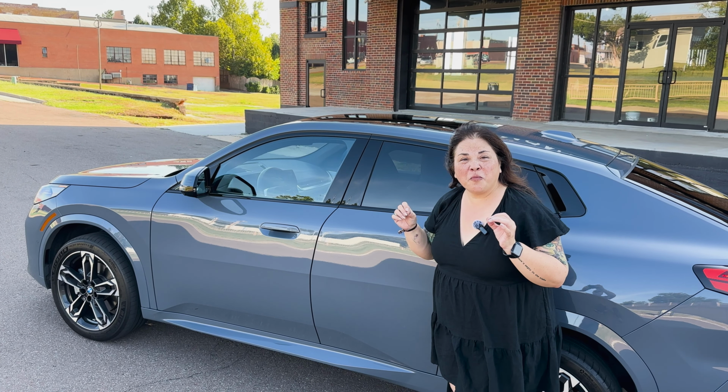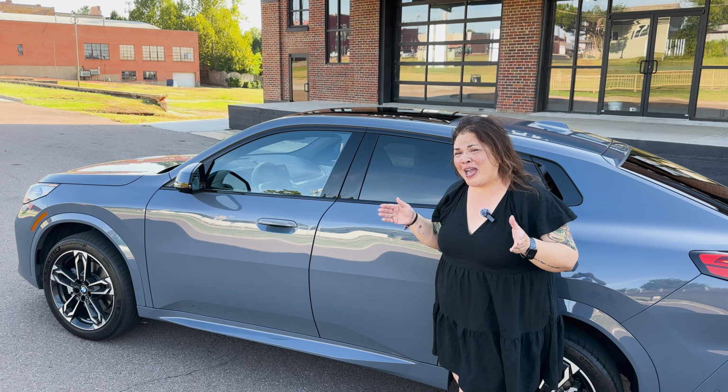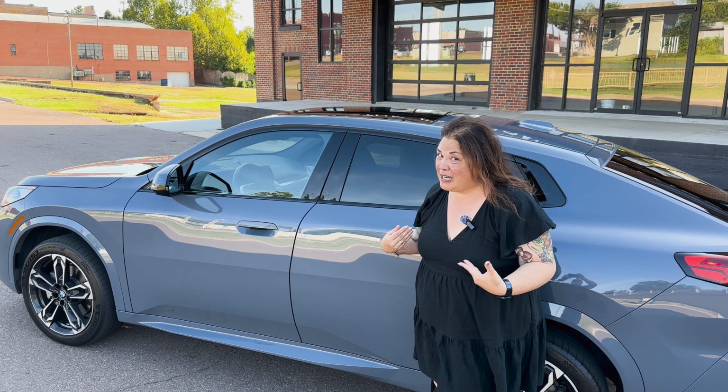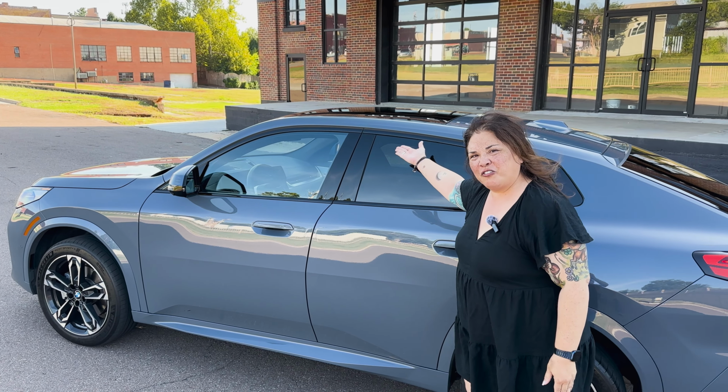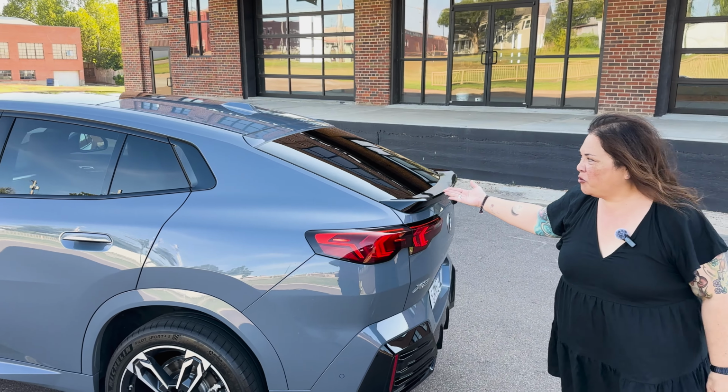Okay, here's one of my most favorite things about this BMW X2. It's the fact that it's not boxy. That's right. I still like it curvy, all right? And if you like it curvy too, check out the Sportback. Check out the coupe roofline here. Look at how beautiful this is.